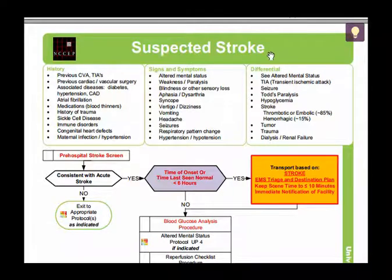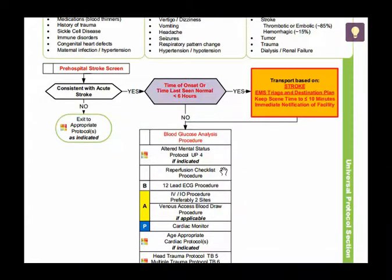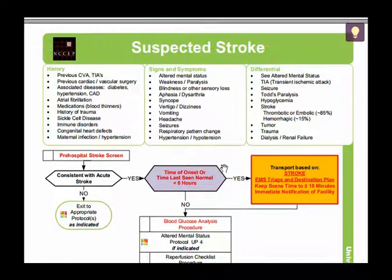And next is suspected stroke, which is UP14. Just wanted to make a mention here that the time cutoff for us calling a stroke alert to the hospital is actually time of onset or time last seen normal is less than 6 hours. Previously it was 3 hours and 4.5, then 5 hours, so now it's at 6.